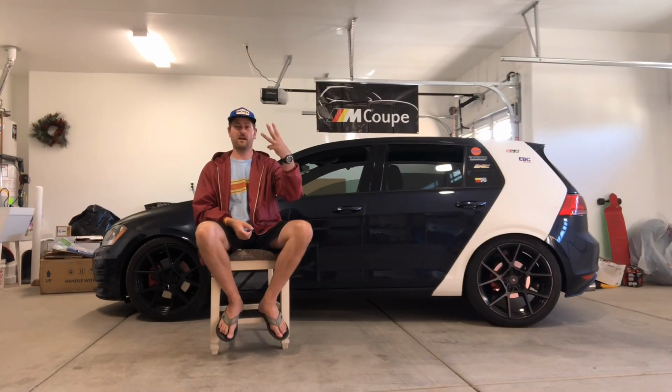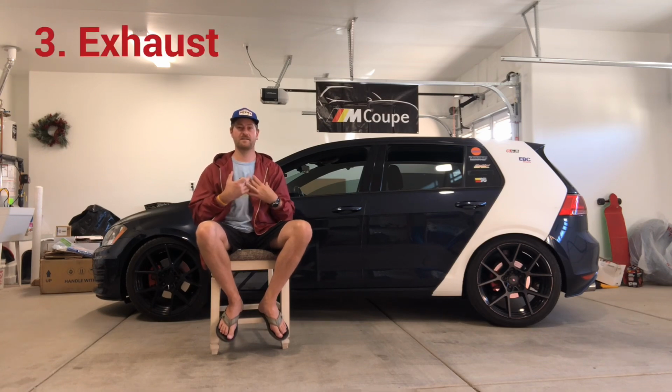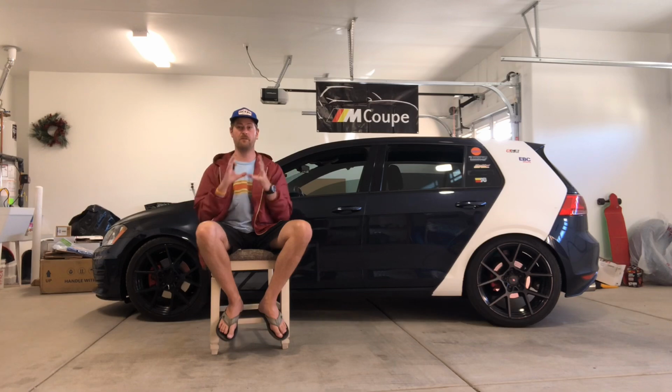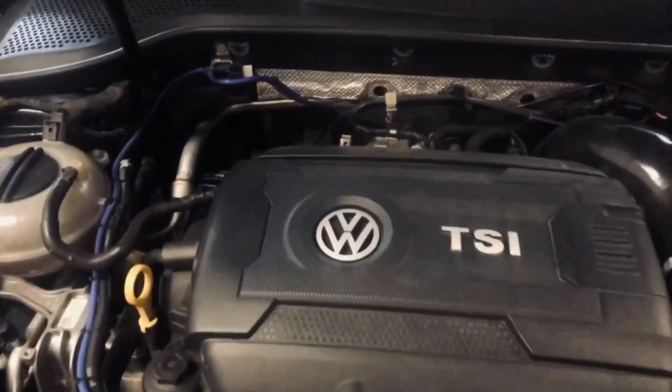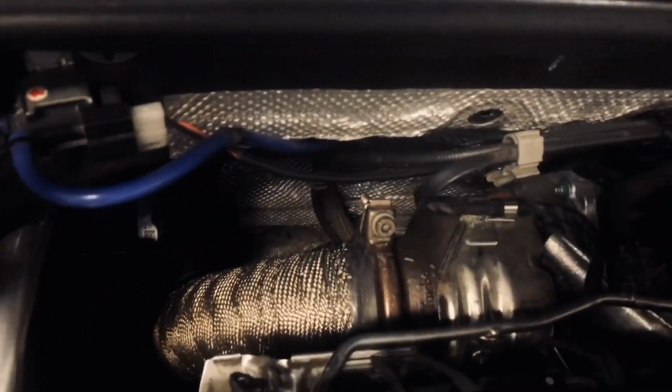Number 3 of worst performance mods for your Mark 7 GTI, and I know I'm going to get a lot of hate for saying this, but it's an exhaust. An exhaust, not meaning a downpipe, because a downpipe, which is the first part of your exhaust coming from the exhaust side of the turbo, getting an aftermarket downpipe is a 100% must and one of the best mods that you can do for your car. But anything after the downpipe is just a waste of money.